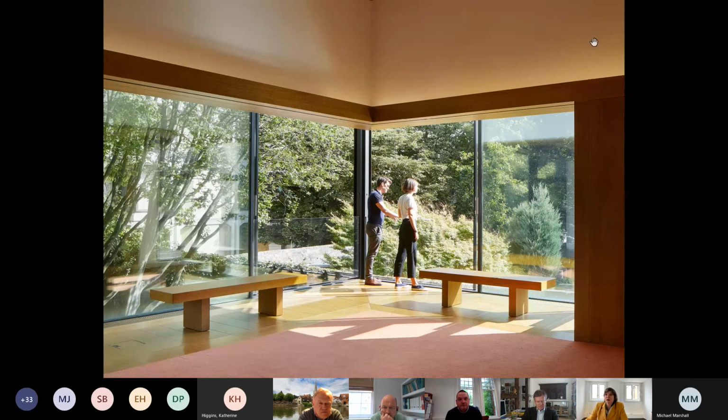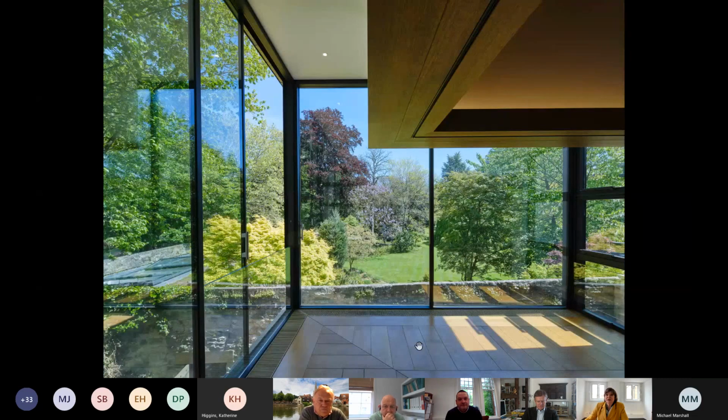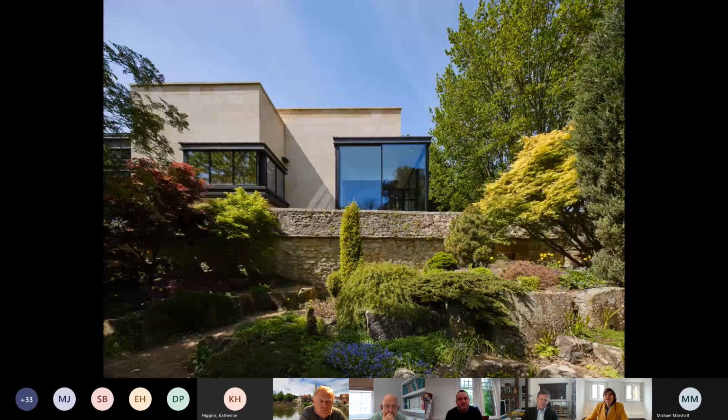So the window goes right up through 4 meters here. And these panes slide right back. So there is a glass screen to stop you falling, but you can actually be outside. And you see something of the section there. And this is what it looks like then from the groves.